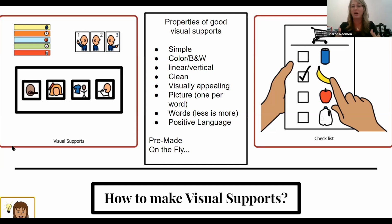And we talked about this a lot. And she's like, well, which way do I do the visual support when I'm cooking with them or when we're doing something in the bathroom? So which way? And I said, really, I think the good rule of thumb is that if it's a checklist, that typically goes vertical, right? If it's anything that would be a sequence of events that you would put in order, I tend to then go horizontal, just like you would read.